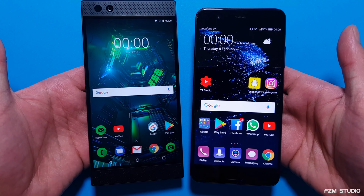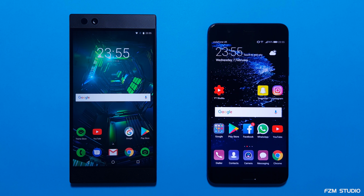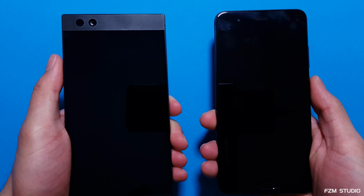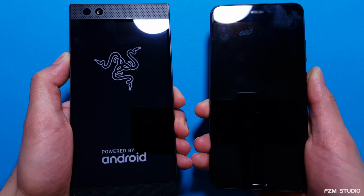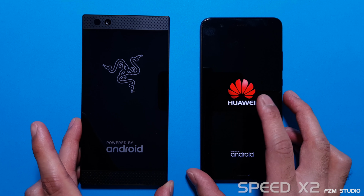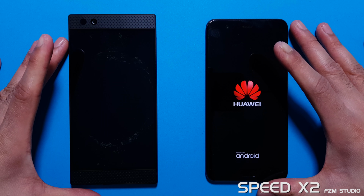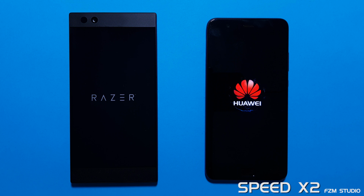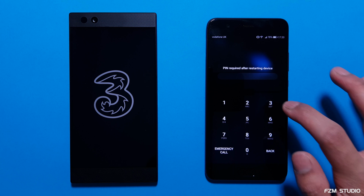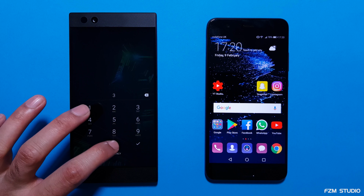This will be a quick speed test between the Razer Phone Special Edition versus Huawei P10 Plus. So let's begin. I'm going to boot up both devices at the same time. Let's check it out. The Huawei P10 Plus coming in strong ahead of the Razer phone by a few seconds.